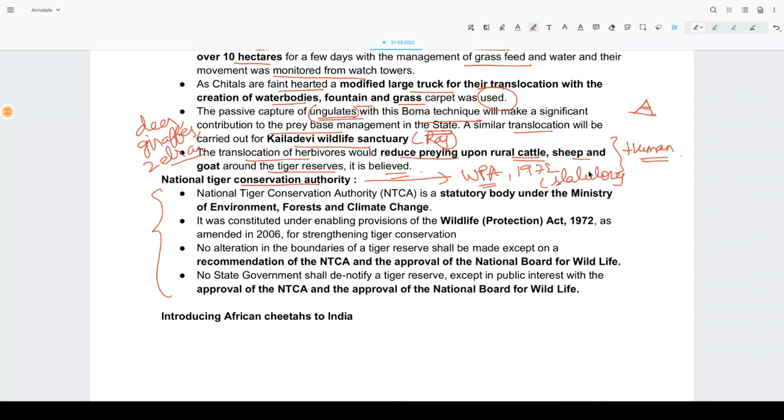Also, please know that the chairperson of the National Tiger Conservation Authority is the Minister of Environment. He is the chairperson. Now, the National Tiger Conservation Authority is a statutory body under the Ministry of Environment, Forests and Climate Change. It was constituted under the Wildlife Protection Act in 2006 for strengthening of tiger conservation.